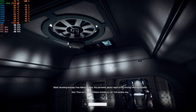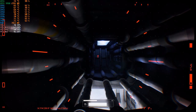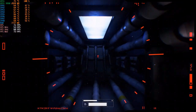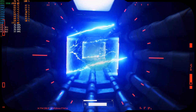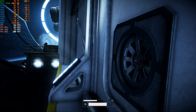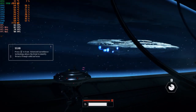Incoming message from Admiral. Key personnel, please report to the bridge. There are too many rebels outside my cell. Find another way. Plus, they just located the new Death Star. Yes, they're bringing everything. Gold Sword, Green Sword, Corona, Blade, Red Sword, you never know what's going to come.